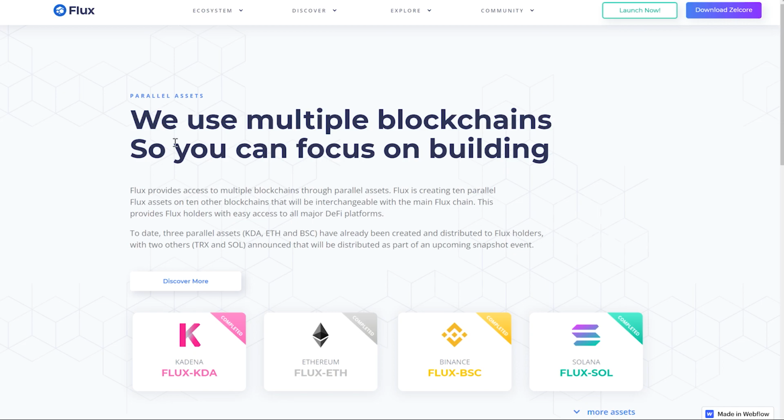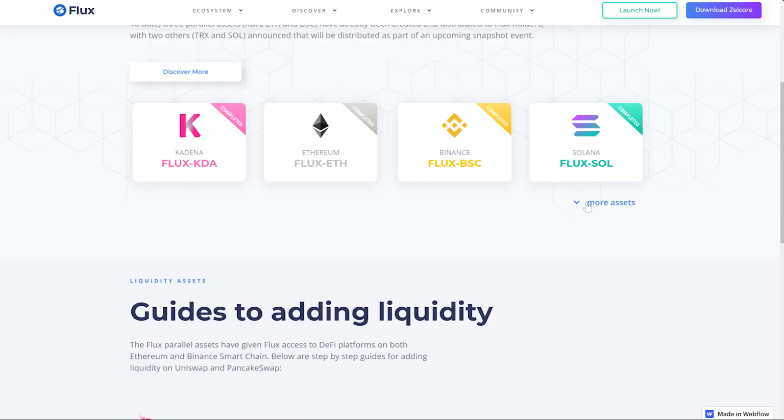You go over here to Flux's website. You got parallel assets. We use multiple blockchains so you can focus on building. Flux provides access to multiple blockchains through parallel assets. Flux is creating 10 parallel Flux assets on 10 other blockchains. Sorry about that, alarm's going off. That will be interchangeable with the main Flux chain. This provides Flux holders with easy access to all major DeFi platforms. So basically, here's their parallel assets and so on.